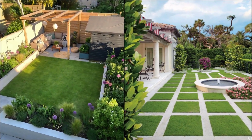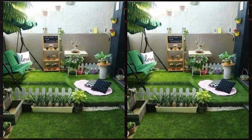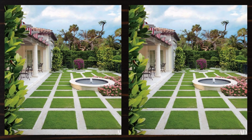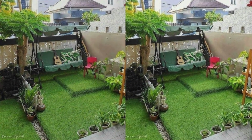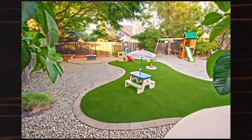In today's video, we are diving into the world of small garden lawn ideas, proving that you don't need a large outdoor space to create a stunning green oasis. From cozy urban courtyards to compact backyard retreats, we will showcase a variety of creative and practical solutions to maximize your small garden lawn potential.